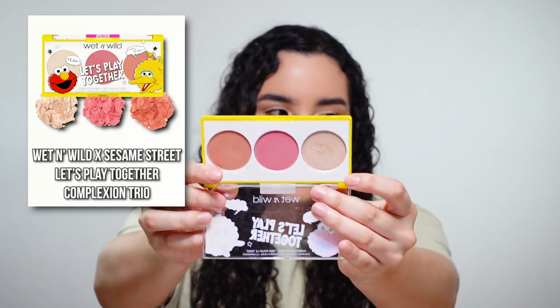Then the next highlighter in my collection is in a little palette that I showed you guys in a previous video. This is the Wet n Wild limited edition Let's Play Together Trio. This is what it looks like on the outside, and this is what the highlighter looks like. It's a goldish, almost champagne color, similar to the e.l.f. one. I'll be honest, it is very buttery when you touch it. However, once you apply it, it is just very glittery, but it doesn't really provide a lot of highlight. I just didn't feel like the pigment was all there, and once you apply it, it shears out significantly. So for that reason, I don't like this one as much.